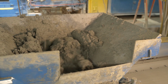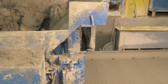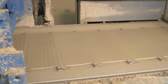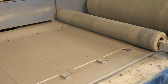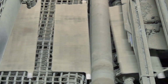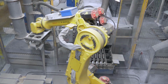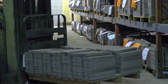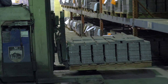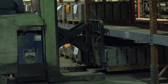The pasting machine forces the paste into the negative and positive grids. The plates are checked for equal filling of the grid, thickness, and weight, and then sent through a flash drying process to allow for easy stacking and handling. The negative plates are stacked on pallets and placed in a temperature and humidity-controlled room for curing.